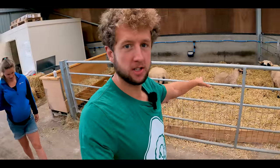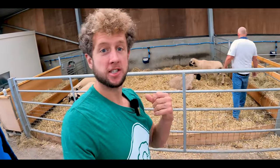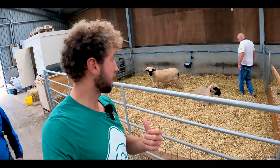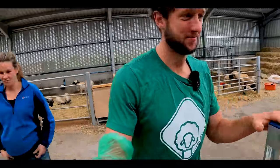Okay, so we've arrived here with Tom. He's informed me she's in labour. She has a lamb coming, but there's a leg back, so we're gonna get a hold of her, have a look, and see if we can get these lambs out. Have you ever seen a Valais Blacknose lamb being born? Because I haven't.